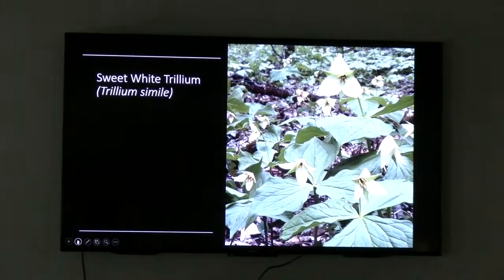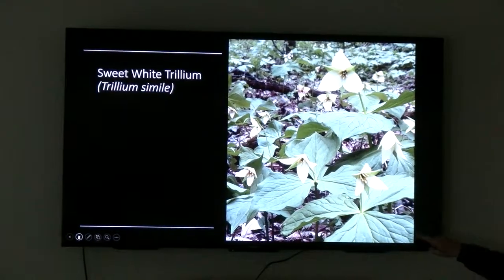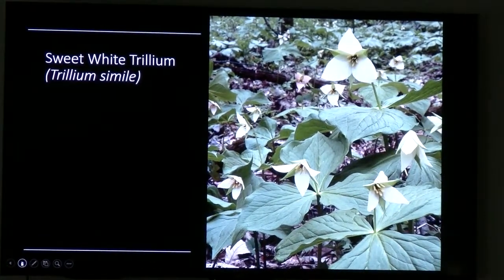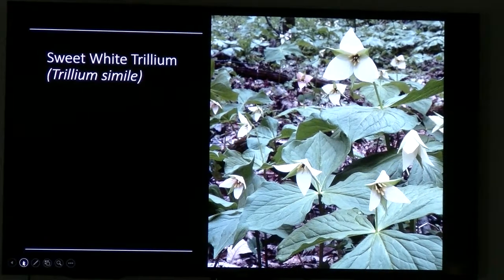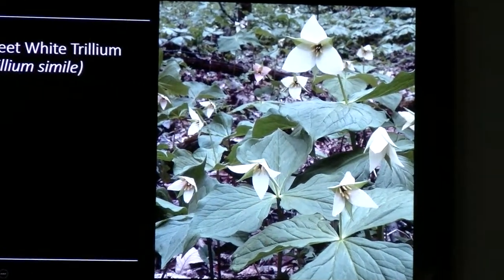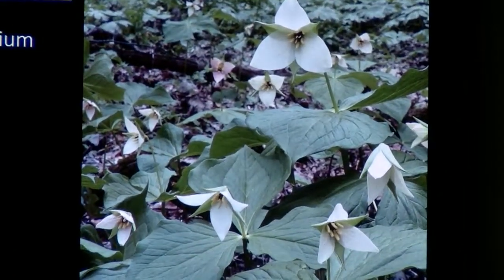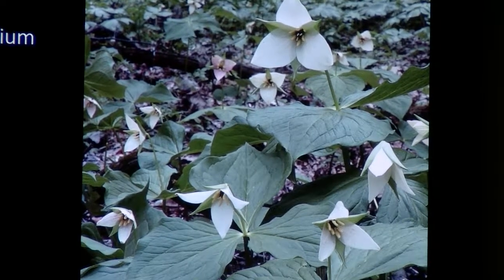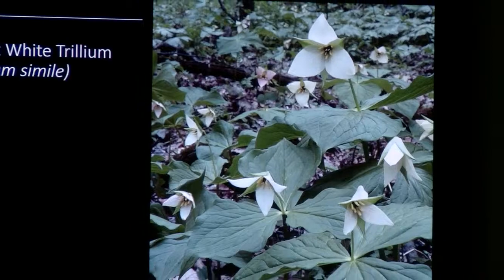So here's a pedicellate trillium. So you can see that they're not stuck right on where the leaf is, but they have a little stem or a pedicel for the flower. And this one, sweet white trillium, actually does have a scent. It's not very pungent, but in the North Pacolet River Valley, where there's lots of them, you can actually occasionally smell it as it wafts up, and it's amazing.